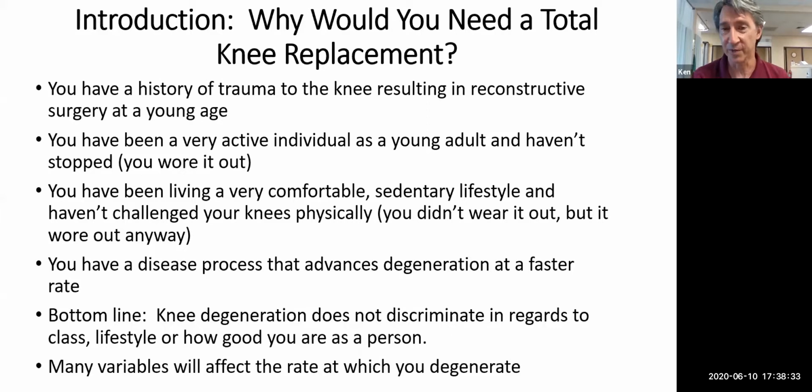You've been a very active individual. So as a young adult, you've done a lot of sports, a lot of high pounding sports on the legs, runners, racquetball players, you name it. And you wore out the cartilage. Maybe you've been living a very comfortable sedentary lifestyle and you haven't challenged your knees physically like the athletes. Well, you didn't wear it out, but it wore out anyway. You have a disease process, rheumatoid arthritis, lupus, some of these things that affect the degeneration in your knee at a faster rate.